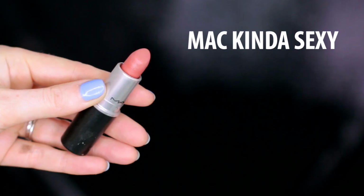So of course you were probably expecting this one. This is MAC's Kinda Sexy. This is one of my Holy Grail lipsticks. I wouldn't describe it as nude really. It's more natural, veering on the nude side, but it's a very similar tone to HoneyLove. It's just a little bit more saturated, maybe a tad warmer.